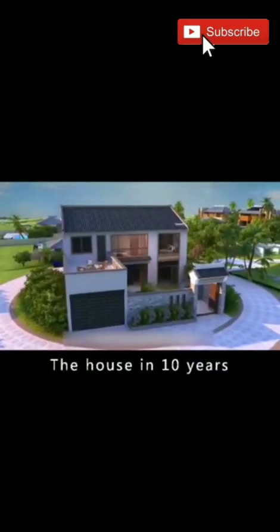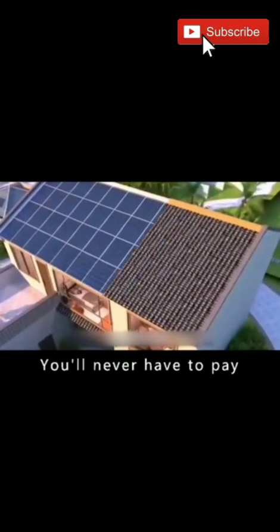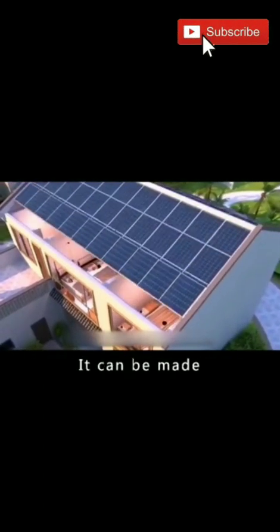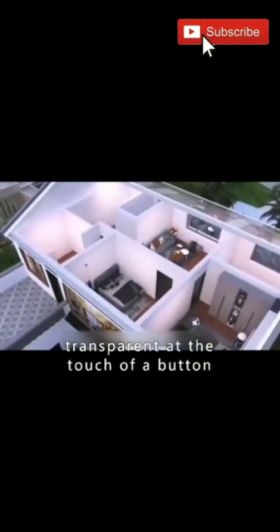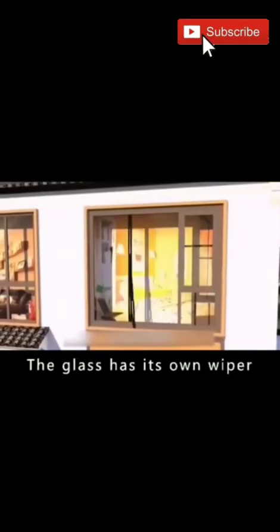The house in 10 years can be surrounded by watching the sun. The roof is solar. You'll never have to pay an electricity bill again. Also, the roof folds down. It can be made transparent at the touch of a button. You can sunbathe in the room. True ventilation and light. The glass has its own wiper.